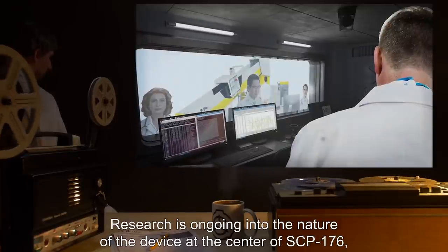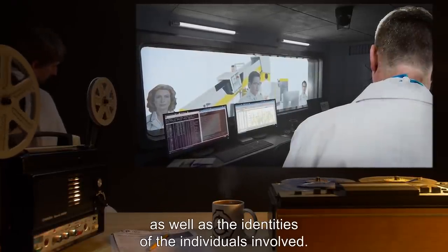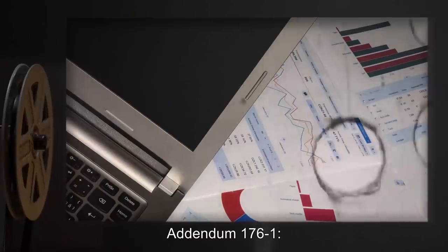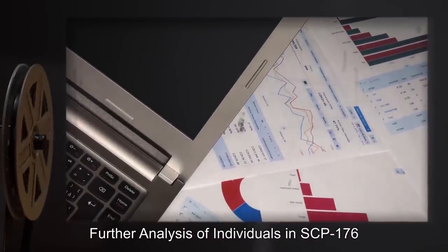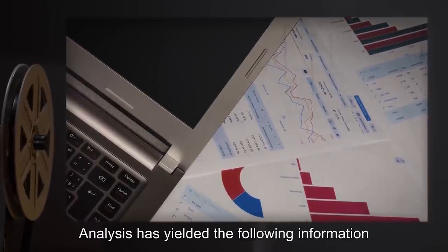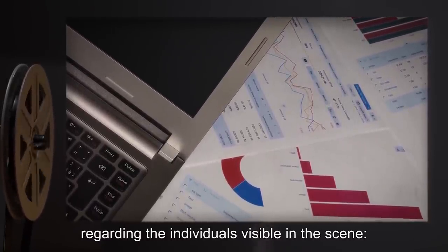Research is ongoing into the nature of the device at the center of SCP-176, as well as the identities of the individuals involved. Addendum 176-1. Further analysis of individuals in SCP-176. Analysis has yielded the following information regarding the individuals visible in the scene.